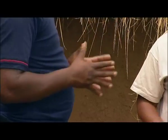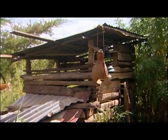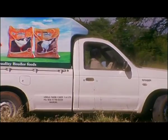Sometimes it's better to buy older chicks, as day-old chicks can be a lot of work if you're not used to them. We'll bring Alice some 3-month-old chicks which have already been vaccinated and don't need any heat. I wondered what we could do to improve Alice's chicken house, so I asked Ruth from Unga to have a look.